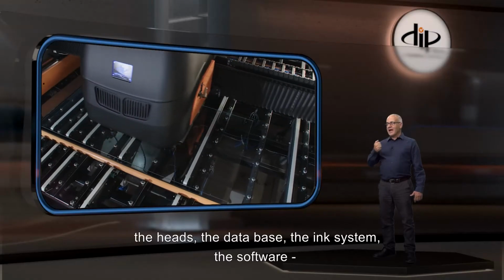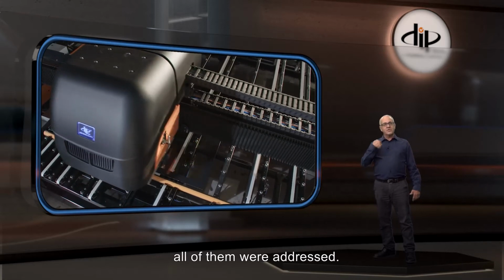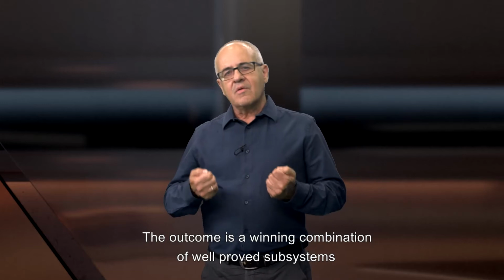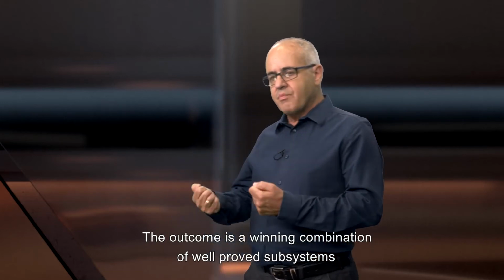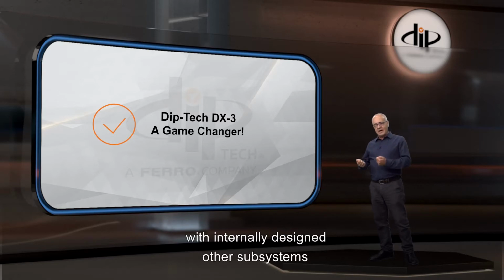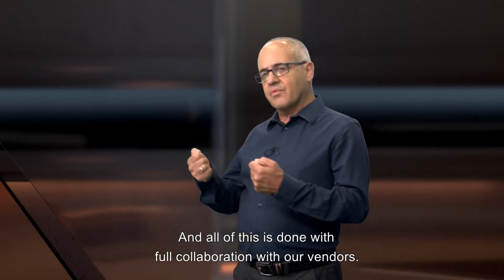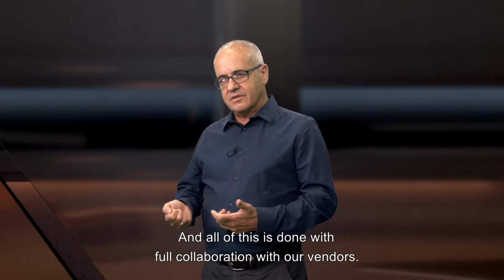The heads, the data pass, the ink system, the software, all of them were addressed. The outcome is a winning combination of well-proved subsystems with internally designed other subsystems which solve very specific and unique issues. And all of this is done in full collaboration with our vendors.